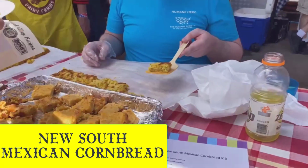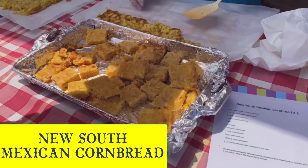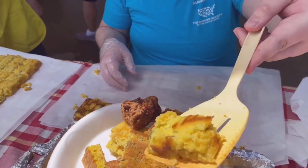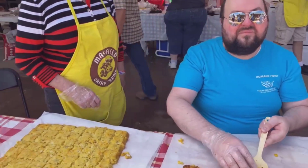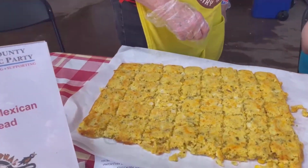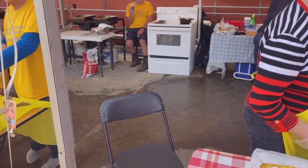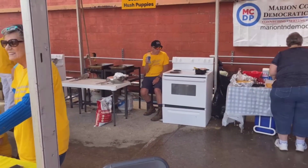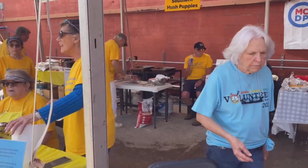All right, new South Mexican cornbread. This one's right out of the oven. Awesome. A little bit of spicy here. Okay. Thank y'all very much. There's their pan of fresh Mexican hot cornbread. Wow. And they got them all back in the back there cooking cornbread, making corn fritters.